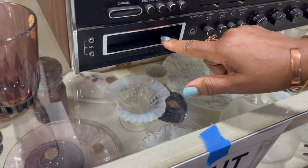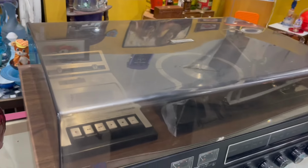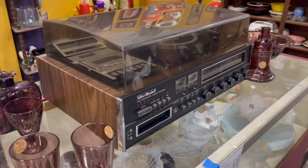We were tripping out on this thing here. It had an 8-track, it had a cassette and a record player and a radio. It had some of everything going on with this thing here.